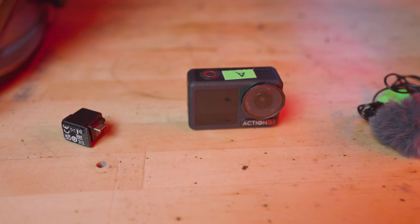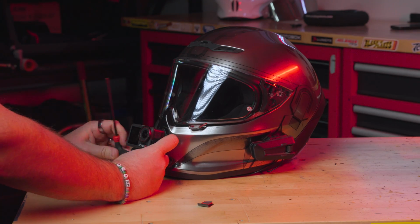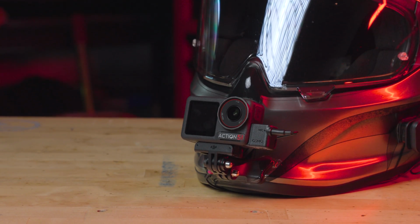On the Action 5 Pro, it's not going to be that much different, but DJI does the audio going into their helmet a little differently. All you got to do is buy their little $45 adapter that just plugs in here on the side. That gives you a mic port. If you add that in plus the $30 for that same Purple Panda microphone, your all-in cost to get a wired mic setup on the Action 5 Pro is $425.